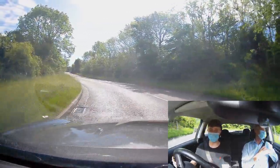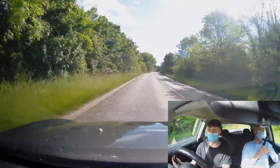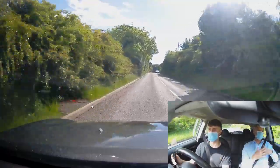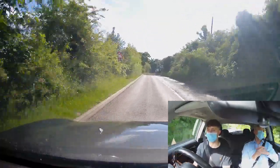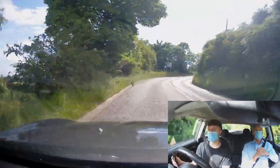Just a bend. You thought what? I thought that was a junction. No, it's just a bend. But see how you had to go into second? Should I go into third? Definitely, yeah, because the engine's roaring. I was properly confused by that. I thought it was a junction. That's why I was slowing down.